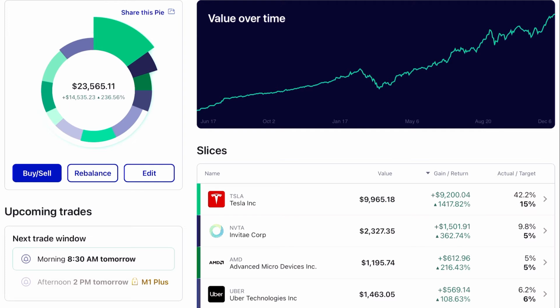You have Invitae, which is up 362%. This stock went all the way down to $6 during the crisis, and I kept buying it when it was in the negative. And that's why, if you believe in an investment, you've got to average down and take advantage of people selling out of it. Because if you believe in the business, you have an inside track. You're not investing for the day. You're investing for the next 3 to 5 years. I'm going to keep this portfolio for at least 5 years, so I'm not worried about day-to-day gyrations.